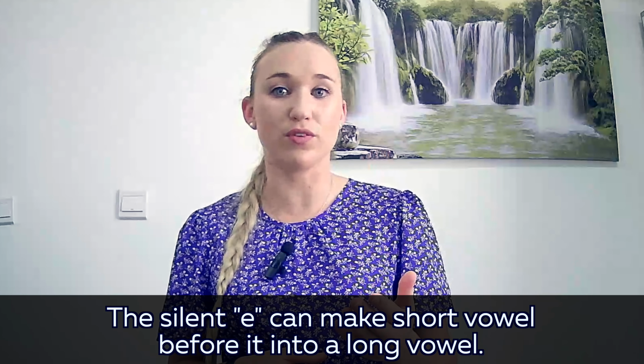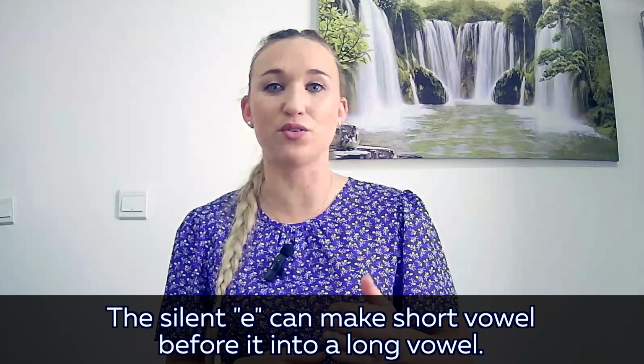The silent E might not make a sound, but it serves a specific purpose. A silent E at the end of a word changes its pronunciation in the following ways. Number 1. The silent E can make a short vowel before it into a long vowel. For example, in the words code and wine, the E prevents them from being cod and win. The E allows them to make the long sound and say their names. This is also why the silent E is known as the bossy E.